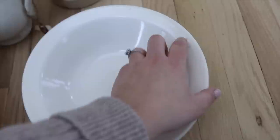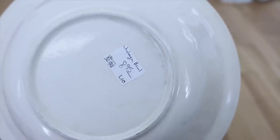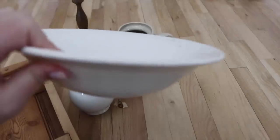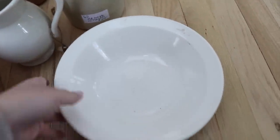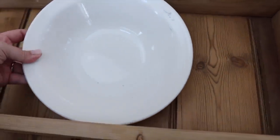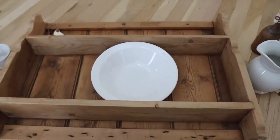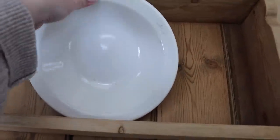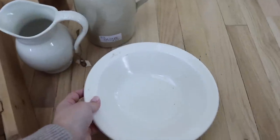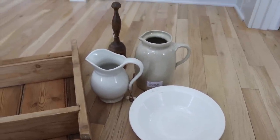Okay, another bowl. This is actually a sticker, so I should be able to get that marking off. This one was $8.95, which is a little bit more than I'd like to pay for a bowl like this, but I did just want to have a simple dish that I could potentially put in there with some other things or just use as decorative little pieces for bookshelves and tabletop and all that jazz. So I tend to always grab some dishes while I'm at the depot just because I love the variety that they have.